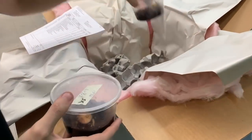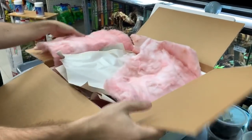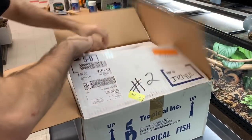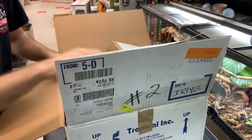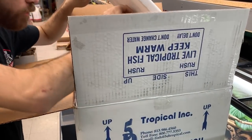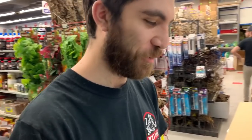This box looks like it's mainly Pac-Man, so I'm guessing they packed the rest of the stuff with the fish, so we'll take a look. Normally they separate everything, but we'll see. Okay, let's see. Oh, I can't find the lacertas because they didn't send them, so we'll just unbox the fish then.